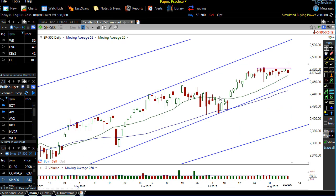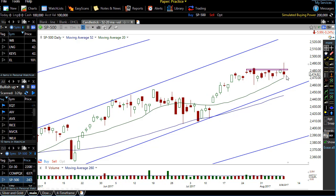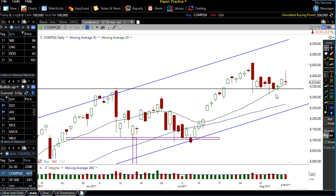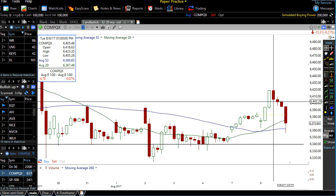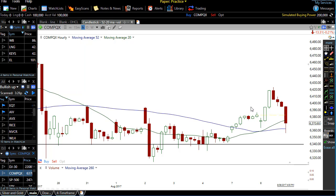The daily chart actually says to me that we should be getting ready for another drop to the downside. Same for the Nasdaq as well. Nasdaq tried to rally up, came back down, but the sellers came straight into it in the afternoon. You can see how we rallied up, and then the sellers started to come back in around lunchtime.